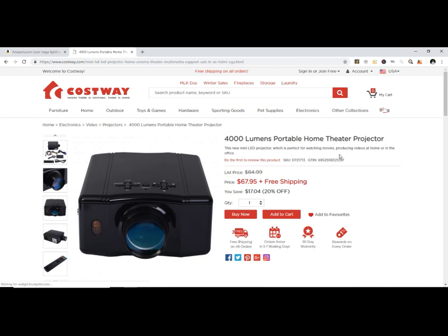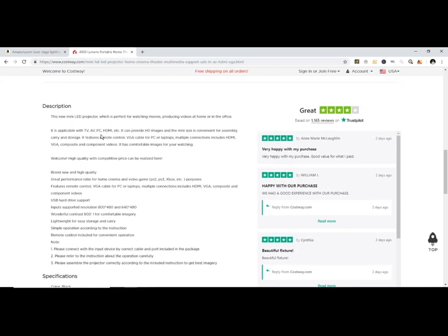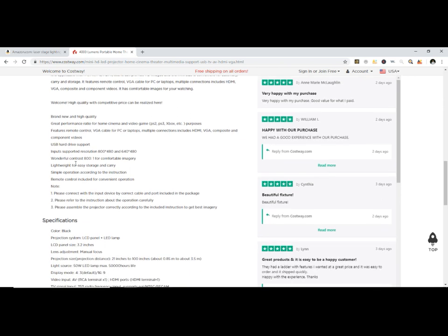Let's take a look. Okay, this is LED. It's LED, AV, HDMI, TV, VGA, home cinema, and also video gaming. That's interesting.